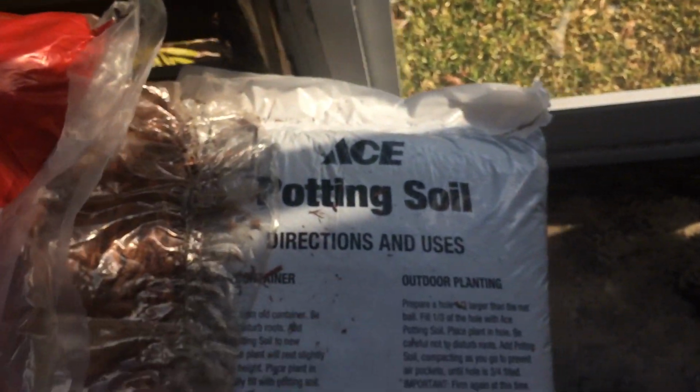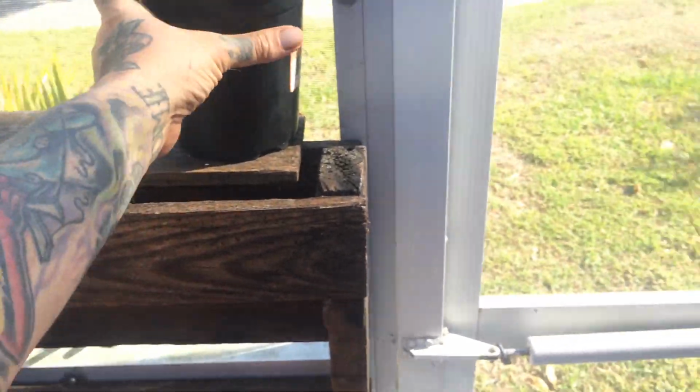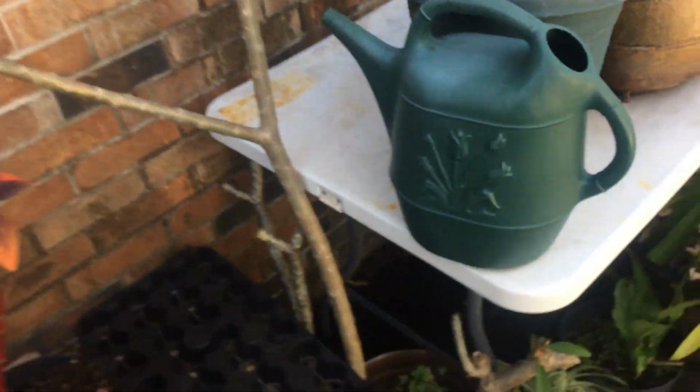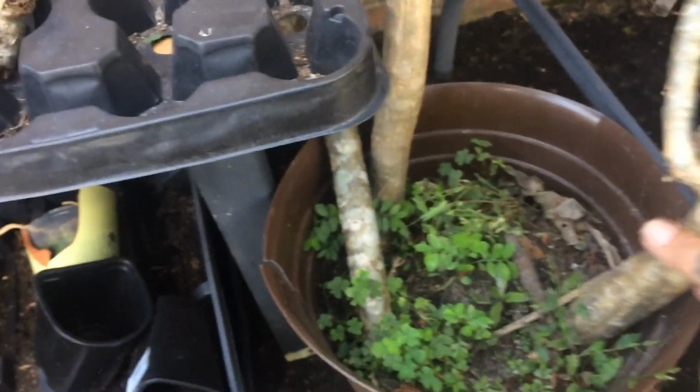These things were all rooted, not even in potting soil. These things were rooted in topsoil. Like, I didn't really try too hard on these, let's say. But if you remember, these are the ones I just laid in here. And yeah, they're all gonna be rooted.